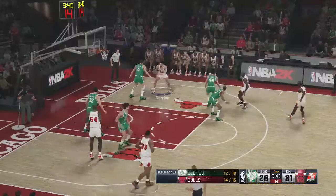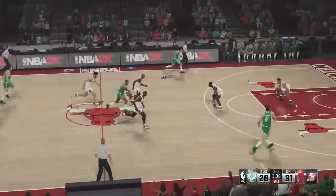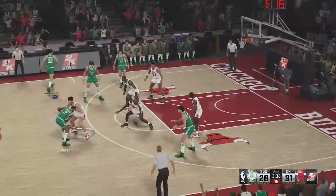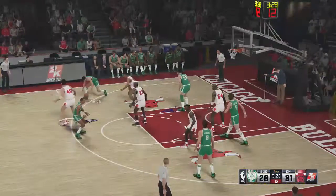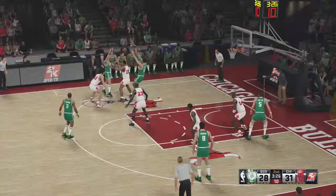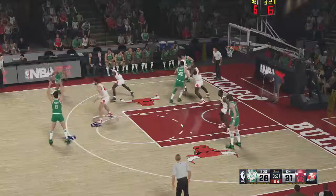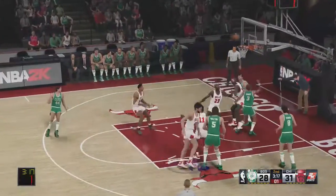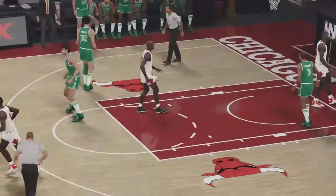And for those of you just joining us, we're almost 2.5 minutes into the second quarter. The feed to Ainge. Back to Johnson. Johnson draws the double. He kicks it to Ainge. There's the dish to McHale. Ainge, the pass to McHale. Shot clock at 6. And it's Johnson penetrating, and he lays it straight in. And now just a 1-point Bulls lead.